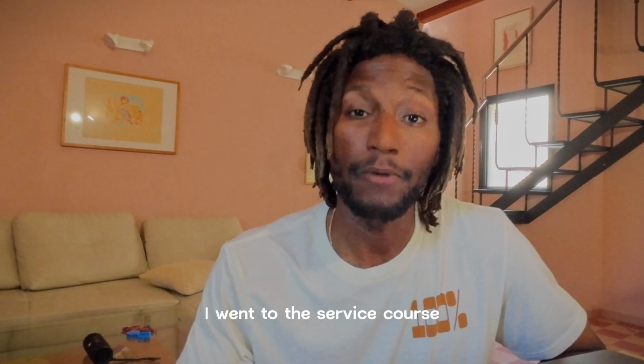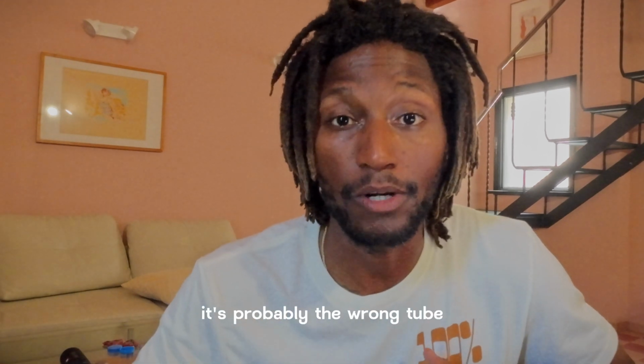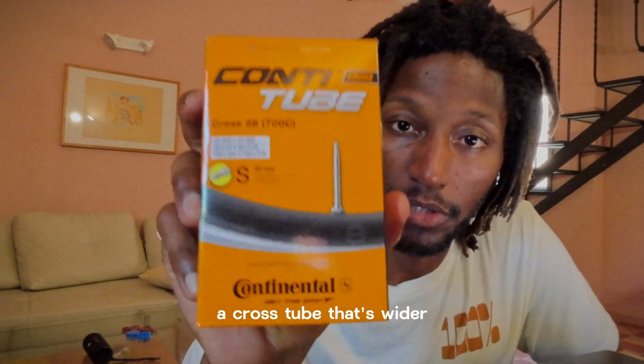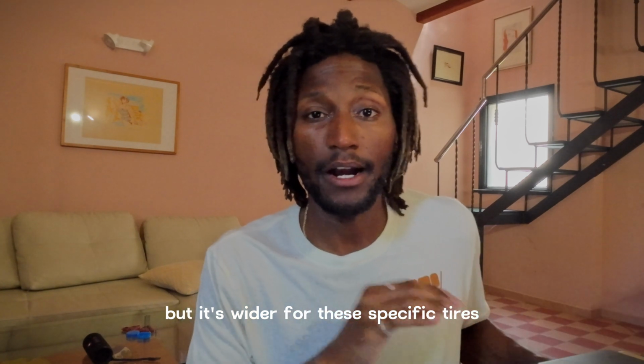The next day, I went to the service course, and I had thought about it overnight, and I thought, it's probably the wrong tube. Talked to the mechanic, and I was right. So you need to make sure that you get a cross tube that's wider. This is a 28 still, but it's wider for these specific tires, or bigger tires.